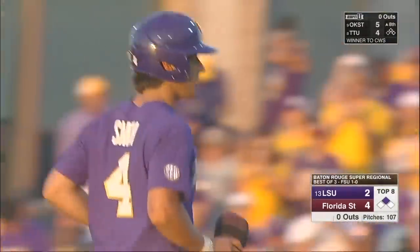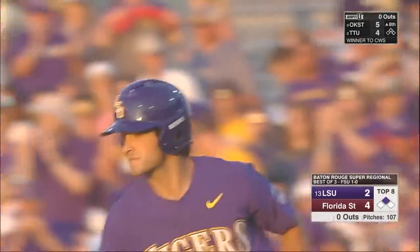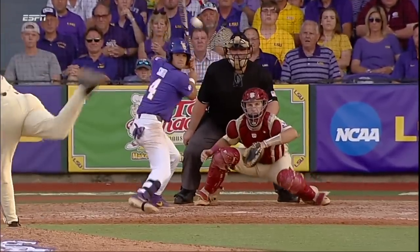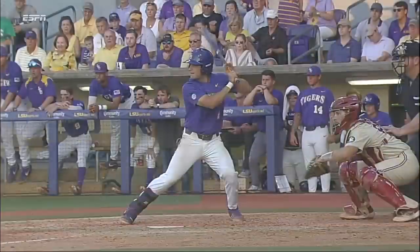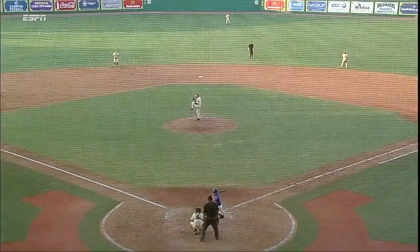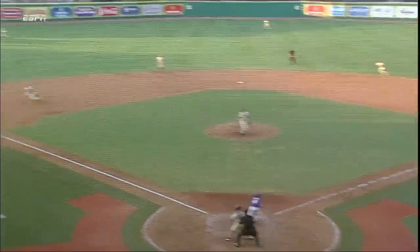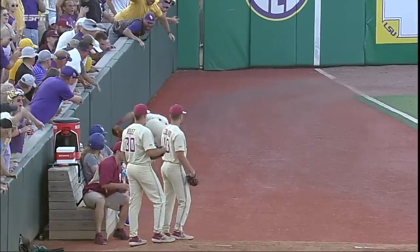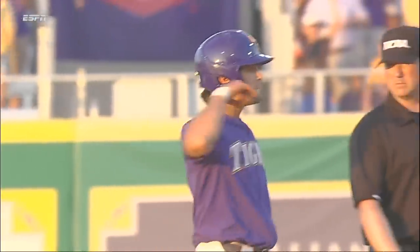I mean, think about all the things that are going through his head. The best leadoff hitter leading off an inning. Came into this series hitting .452 leading off an inning. Takes the curveball, goes the other way with it. Gets on base, not only that, into scoring position, possibly being his last at-bat as a Tiger, making sure it's not. What a piece of hitting.